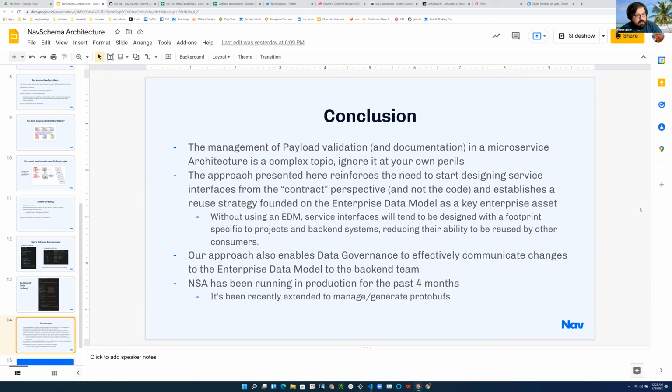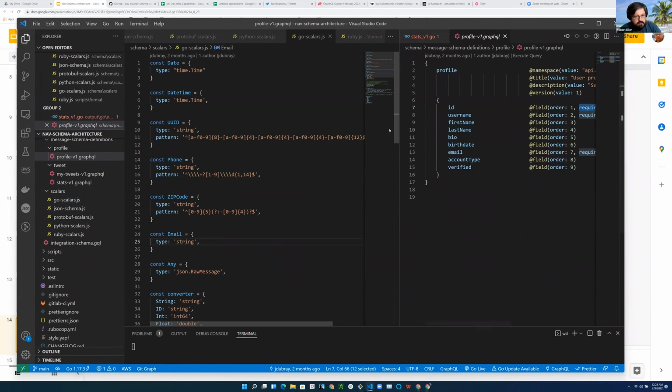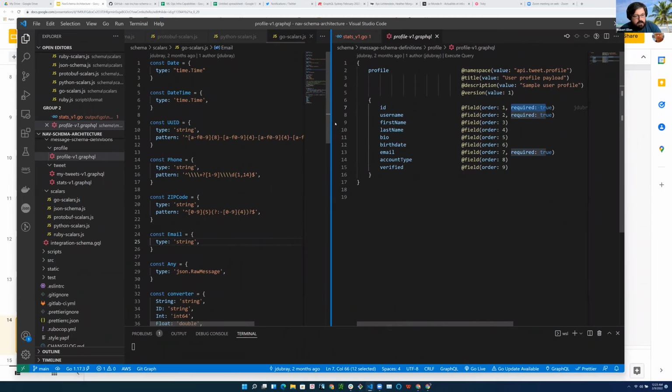Yeah, I had a couple of questions. Thanks, JJ. Very interesting. One low-level thing, which maybe I missed: you had some code in there that had required, I think it was generating protobuf, and I missed how you specified whether certain fields were going to be required or not, or how it knows to put the ordering in. Oh, I guess it can figure that out because everything has an order. But how does it know that ID, username, and email are required in this case?